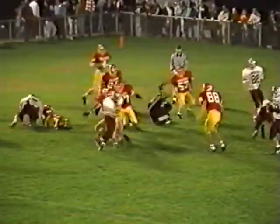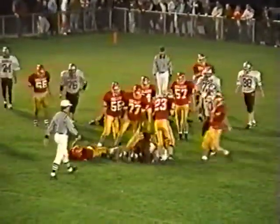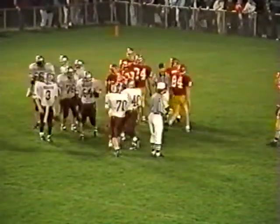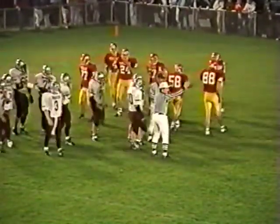Charlie Rhinesmith. Not much there this time. 3 or 4 of them to wrestle him down. Really lost about a yard on the play. That'll bring up a 3rd down.